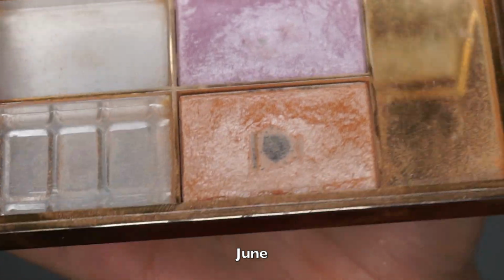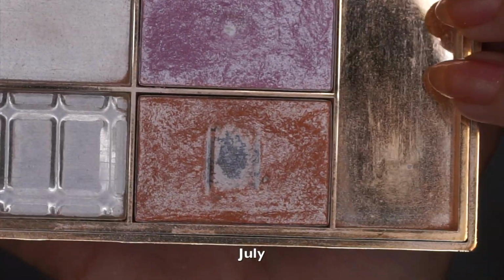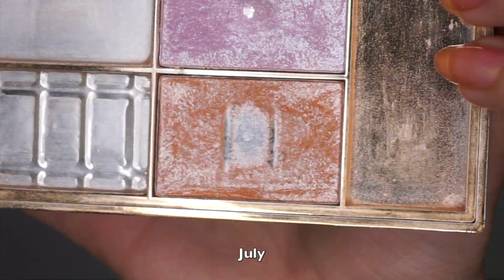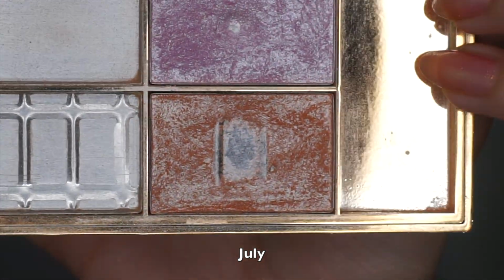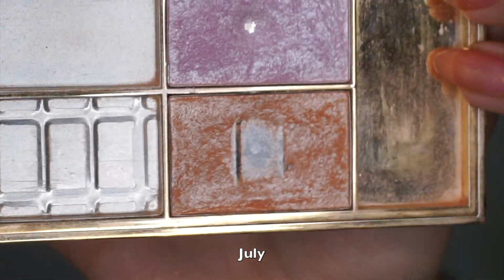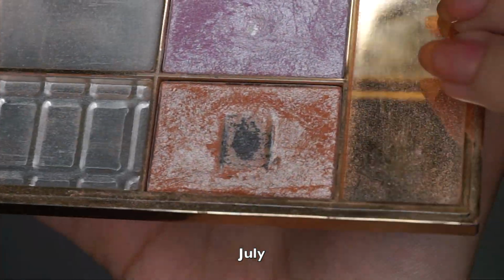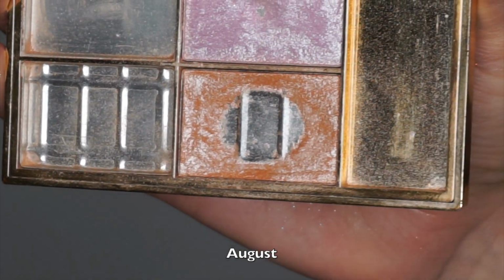I have continuously expanded the pan, and this is what it looked like at the last update. So there was a little bit of pan expansion, but it wasn't moving as fast as I wanted it to. There's definitely a little bit of staining on the bottom though, so it might have looked like I'd used less than I actually had, but that was where I was last month. Since that point, I have used this highlighter 24 times, and this is what it looks like today.